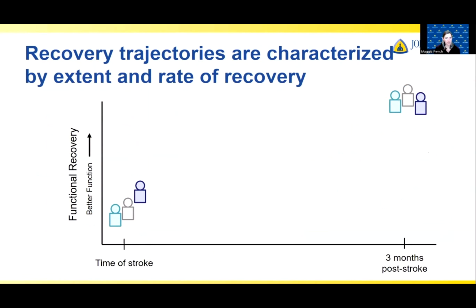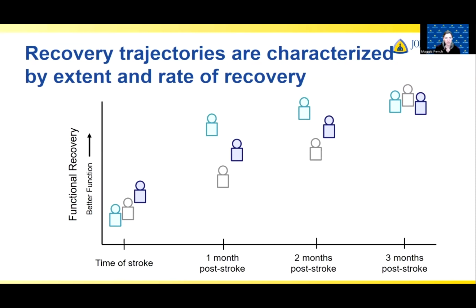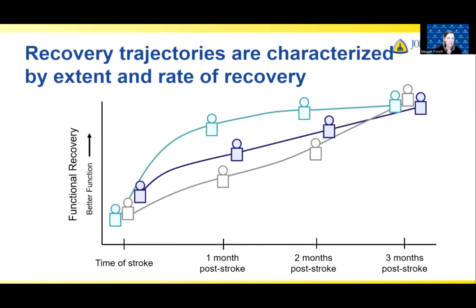But if you have measurements between these 2 different time points, for example, at month 1 and month 2, you start to see that maybe these people actually recovered a little bit differently. And if we fit a line to these individuals, you see that even more pronounced, where this person in light blue recovers pretty quickly until a month after stroke and then plateaus. But this person in gray has a slower rate of recovery, but continues improving throughout that 3-month period. And so these recovery trajectories are characterized not just by the extent of recovery, but also the rate of recovery.